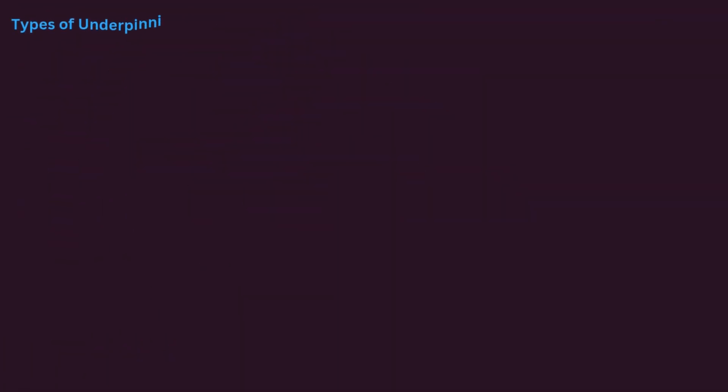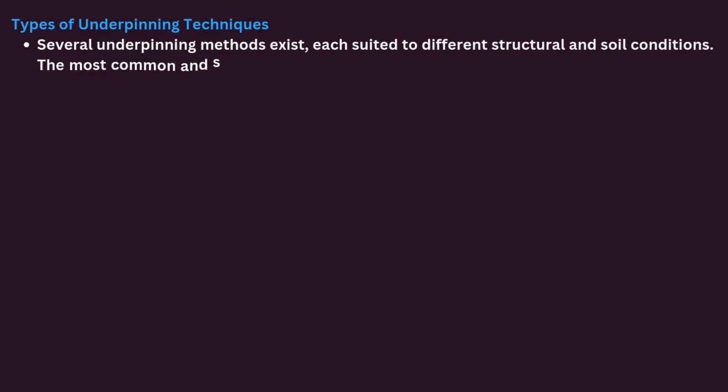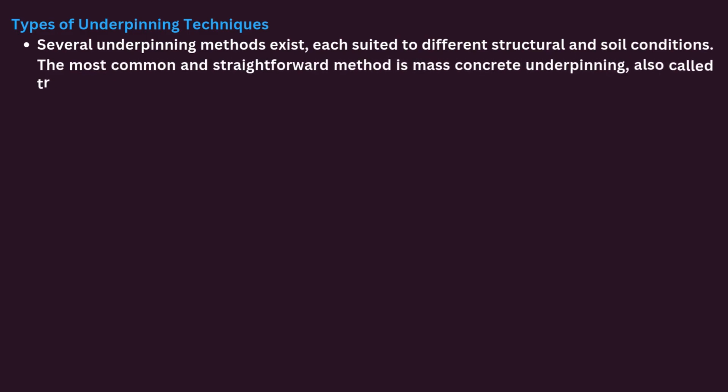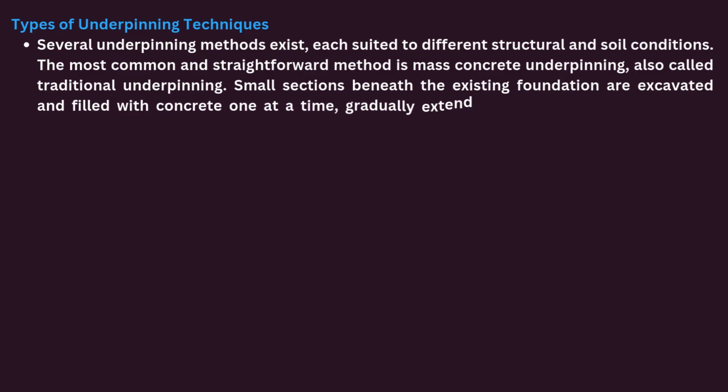Types of underpinning techniques. Several underpinning methods exist, each suited to different structural and soil conditions. The most common and straightforward method is mass concrete underpinning, also called traditional underpinning. Small sections beneath the existing foundation are excavated and filled with concrete one at a time, gradually extending the foundation's depth and load-bearing capacity.